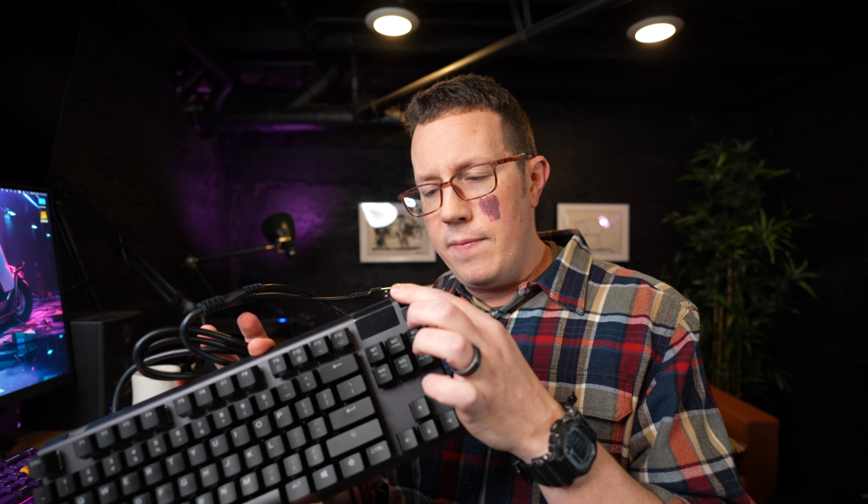Scroll wheel works fine. Teeny tiny, by the way. This little screen right here, the OLED screen, it's just fun. I don't know what you want from me. Customizing this turned out to be pretty easy, and I had a lot of fun with it. I don't know if that's worth paying extra for, but it didn't hurt.